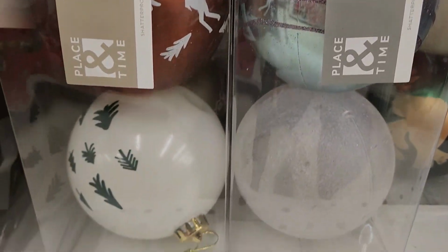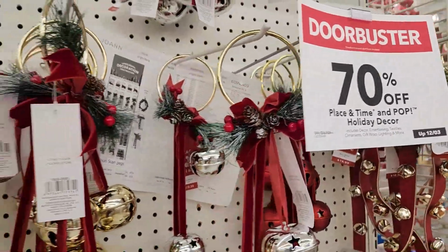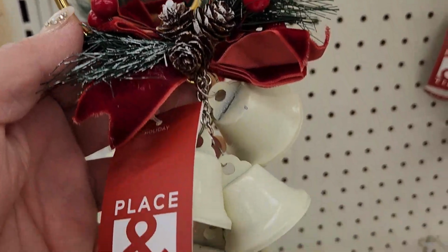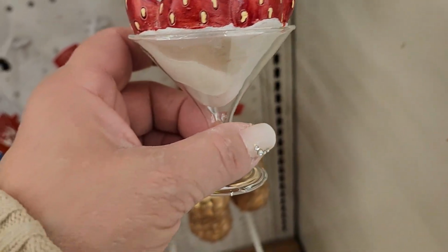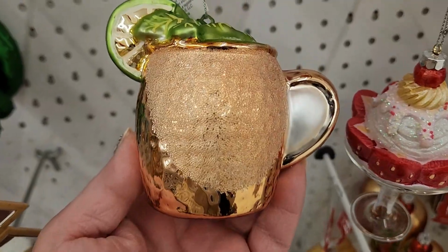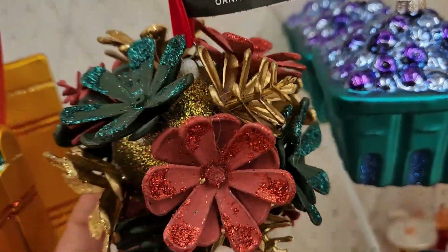And here they have a pretty large variety of hanging jingle bells and the regular bells that you could probably hang just on a door or even a decoration on your wall. And I did round the corner and found a wall full of all of these creative, beautiful ornaments. So I'm going to go ahead and show you all of these ornaments so that you can see these beautiful pieces that they have here at JoAnn's.